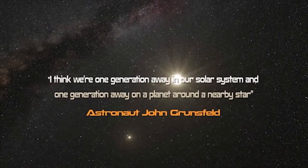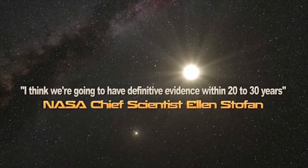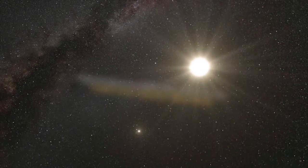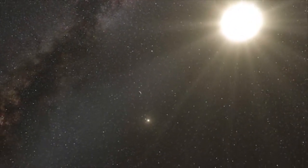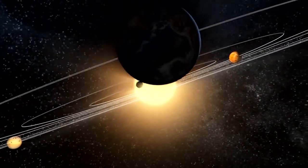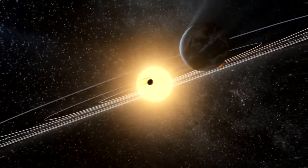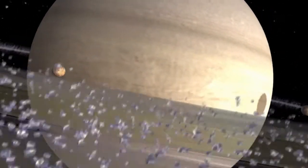So with that in mind, why are many of the world's leading scientists confidently making the prediction we will discover alien life within the next 10 to 40 years? The possibility of finding alien life in our solar system is still very plausible, and the 6th largest of Saturn's moons may be the perfect place for that discovery.